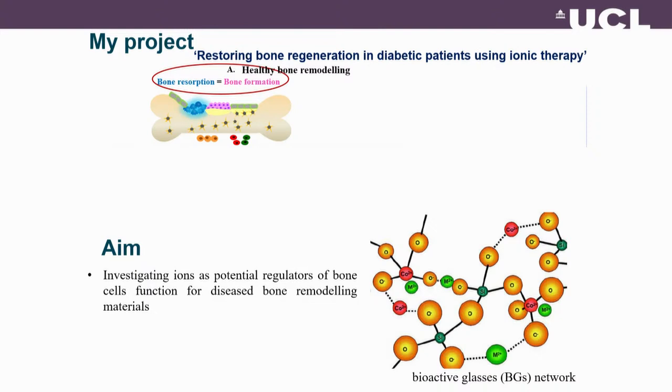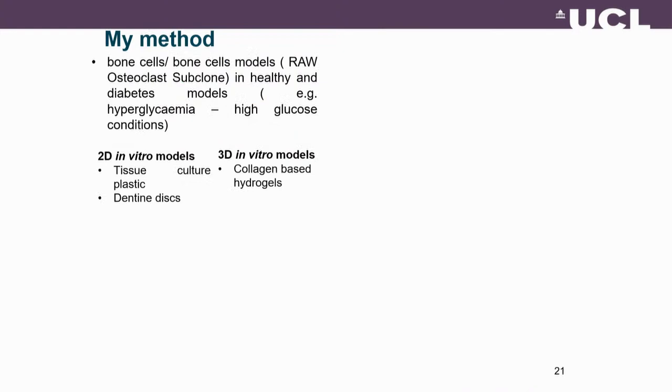This leads us to my aim, which is to investigate ions as potential regulators of bone cells' function for diseased bone remodeling materials. One example of such materials is cobalt-releasing bioactive glasses. Now, how am I planning to do this? I will use primary bone cells as well as cancer-derived bone cells in healthy and diabetic models. The diabetic models are high glucose concentrations.